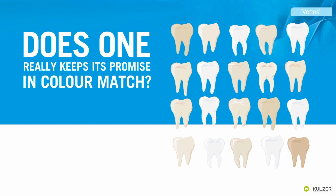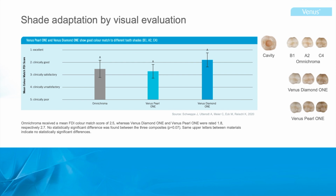Does it really keep its promises also in the clinical situation? I will show you in the following some studies and clinical cases. This was an internal study with 5 dentists here from Kulzer, and those dentists were blinded, so they did not know which material they had to evaluate. They had to rate the color match according to the FDI color match criterion.